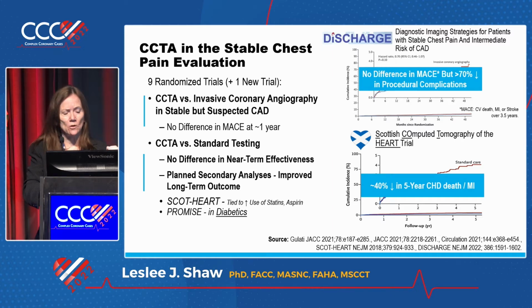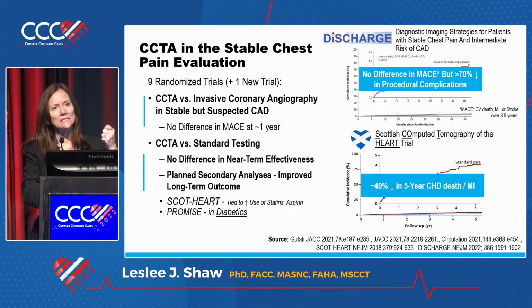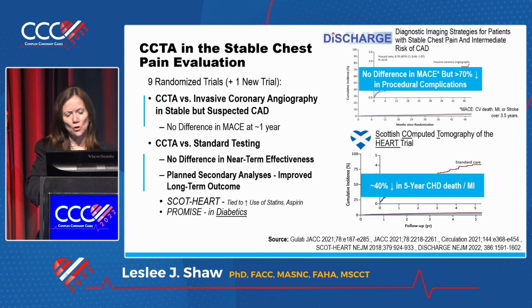We certainly need more information. In SCOT-HEART, that impact of reduction in CHD death or MI was tied to a greater use of statins and aspirin in those patients with non-obstructive plaque and obstructive coronary disease. So in PROMISE, a planned secondary analysis showed the same pattern as in SCOT-HEART, but in a diabetic population. Fascinating results and really, really very controversial in terms of the guideline.